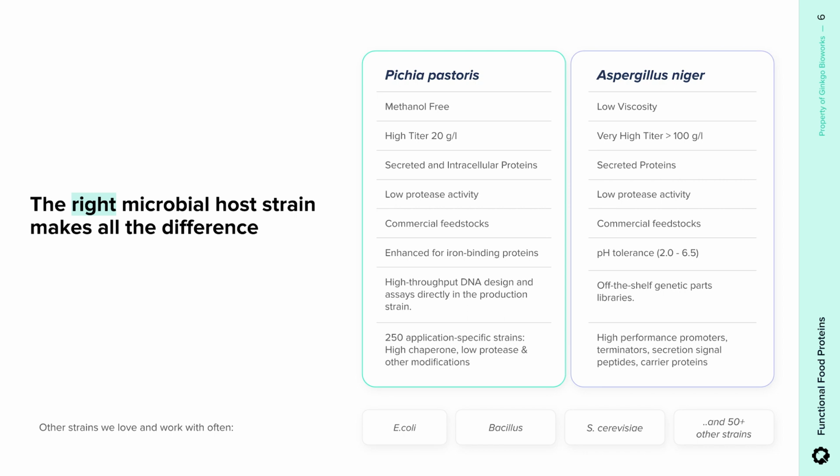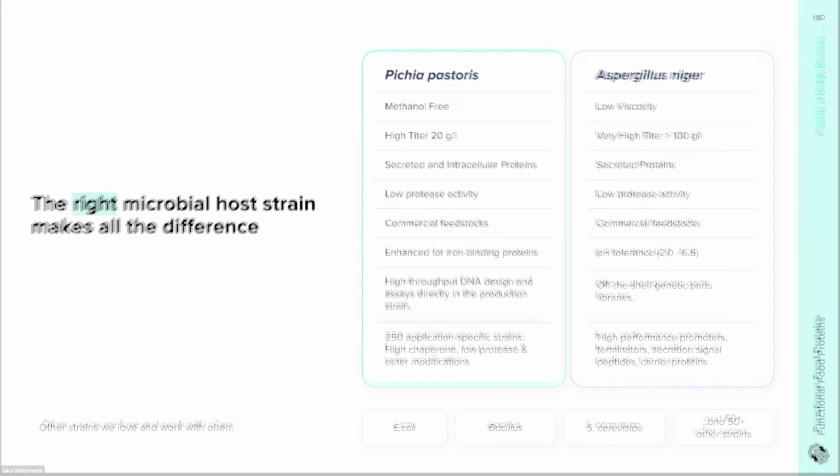Aspergillus tends to win on sheer titer. For the proteins that Aspergillus does well, you can get really insane productivity. So that picture, maybe it's a little oversimplified, but you get the idea. The right strain for the right project, the right tech for the right project. And at Ginkgo, we want to offer all the right strains and the right tech.